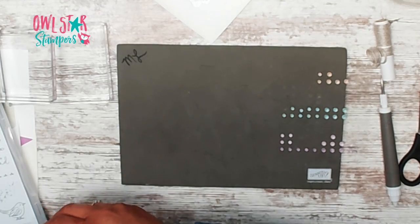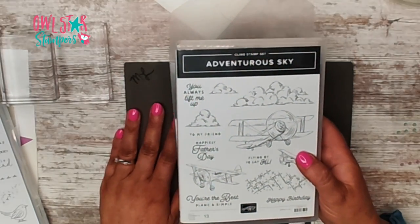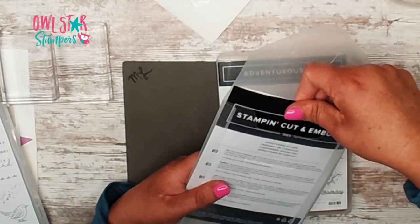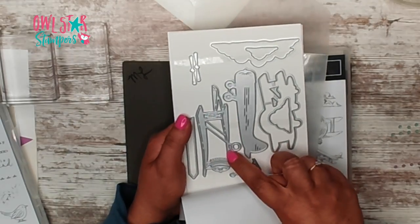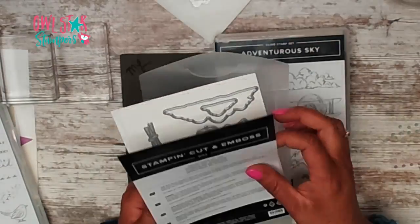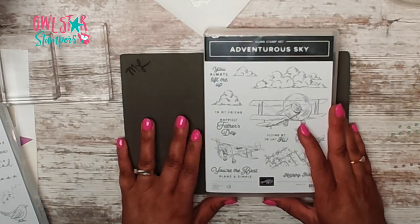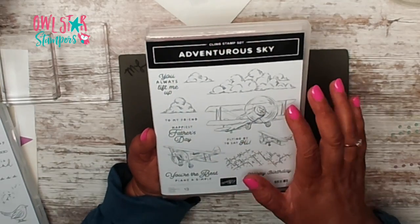And for card number 2, we are using the Adventurous Sky Bundle. So this bundle there's a suite of products. It has the stamp set. It has some dies here, which I don't have in a case yet, but you can make some really cool airplanes. There's clouds. It will also cut out these airplanes here. So this bundle I am featuring for my card club for the month of May. I know I get requested all the time for masculine cards. And so I thought this would be great. There is a Happiest Father's Day in here, but you could make birthday cards.